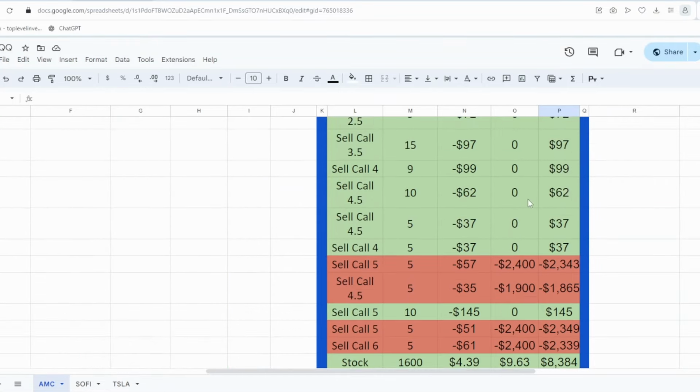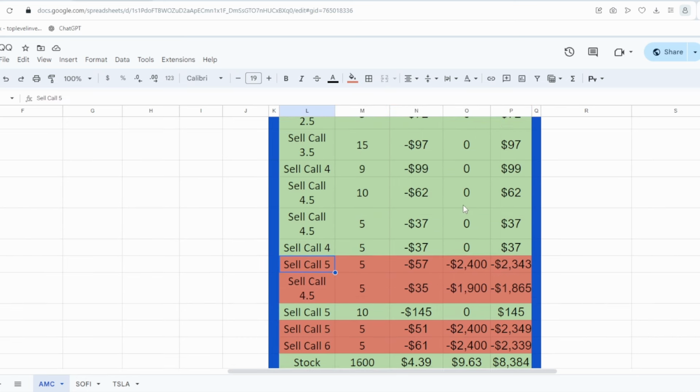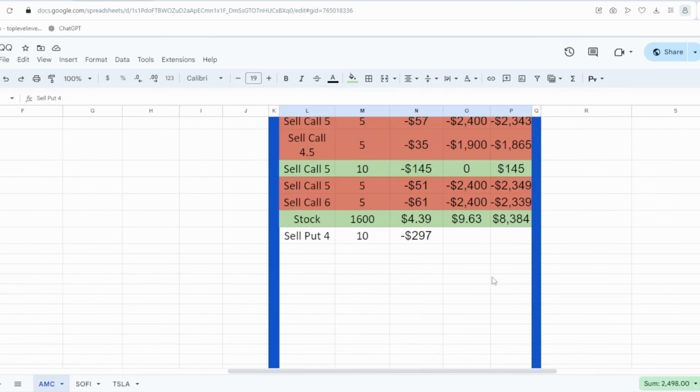As a reminder, I previously closed all my positions, some of which were at a significant loss. For instance, I had sold call options that resulted in a considerable loss. However, the rest of the options closed very well, and the stock itself brought me significant profit, with $8,000 from 1,600 shares. I am now forming a new portfolio.